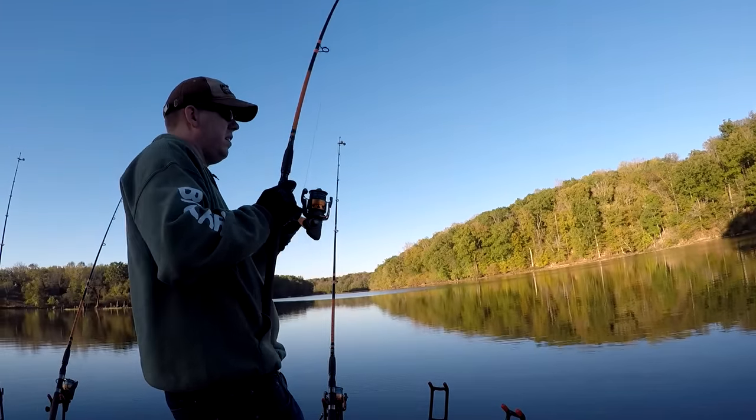Look at that. All right, let me talk you through where I'm at here. I'm actually parked on top of about 20 feet of water, and I've got a really deep channel. It's about 25 feet deep. It goes out here, curves kind of in front of the boat, and then it gets shallow out here. So off to the right, we've got about 10 feet of water.